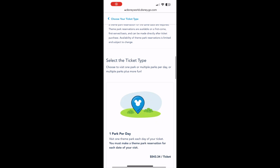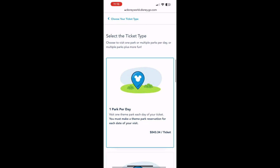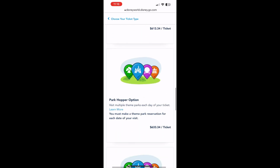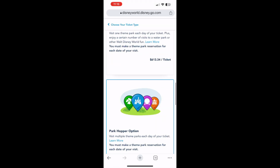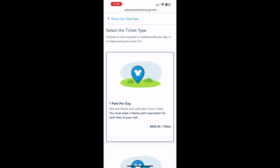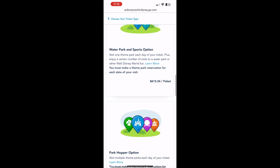Then if you scroll down, you can then select the ticket type. Now it's basically saying if you want to visit 1 park per day, that's the price of your ticket for your 4 days that you've selected. Now, if you want to do more than 1 park a day, you have to buy a park hopper option. If it's your first time at Disney World or you haven't gone in forever, I largely will recommend that you do not choose a park hopper option or any of the other options for that matter. Choose one park per day and stick to it.